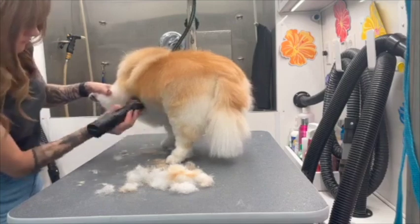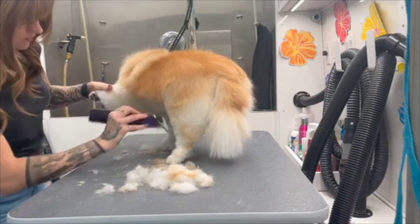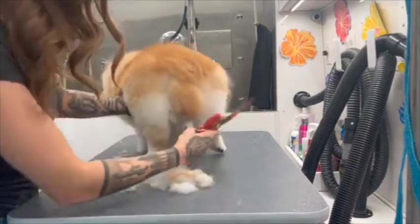I'm gonna take it on the back legs, the side of the legs, the stomach, and chest area. The entire back, I kind of don't touch, I don't trim it up, I kind of just leave that alone and blend it into everything else.